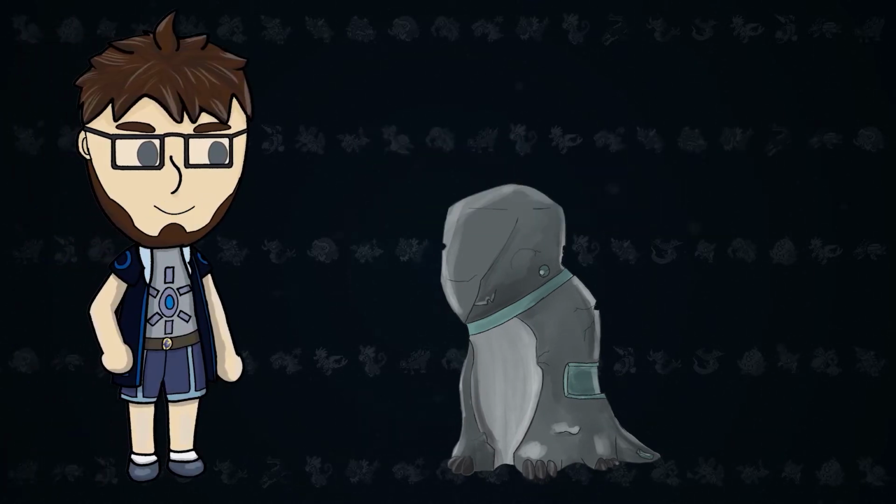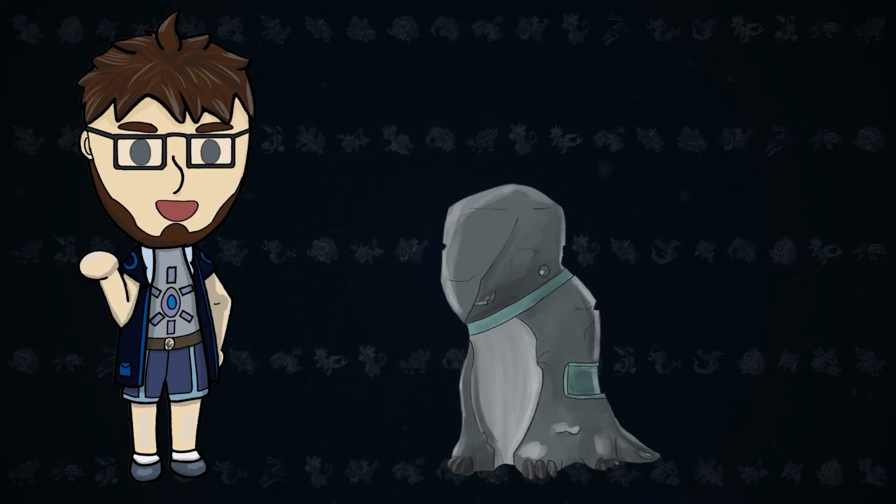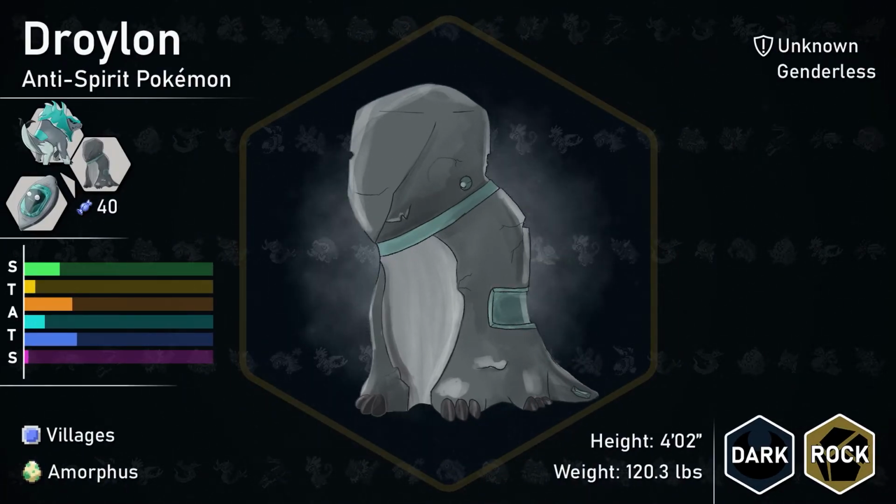This is Droylon, but it's in its solid form. Anyway, there's not much to say about its design except I wanted to make it look like a mixture of the dinosaur and a gargoyle. And it looks good. For stats, Droylon is quite bulky with good HP and great defensive stats. Obviously, it's slow and offensively weak.